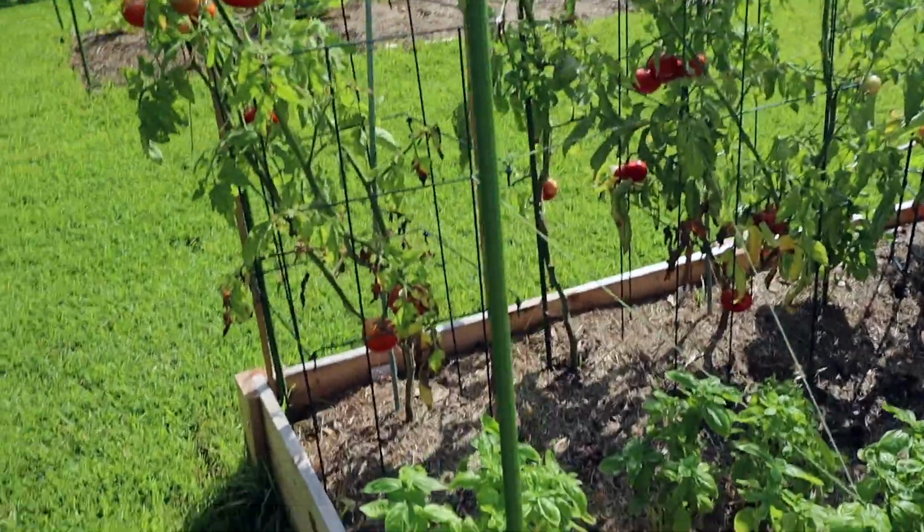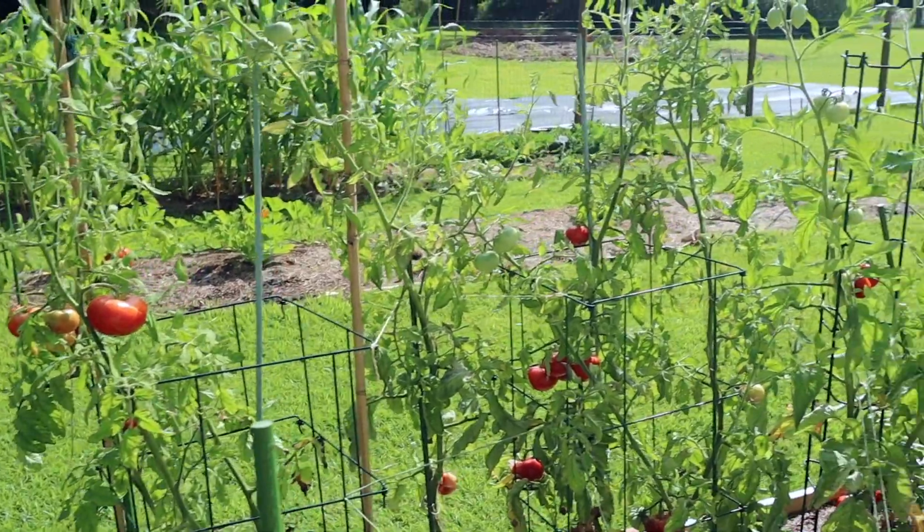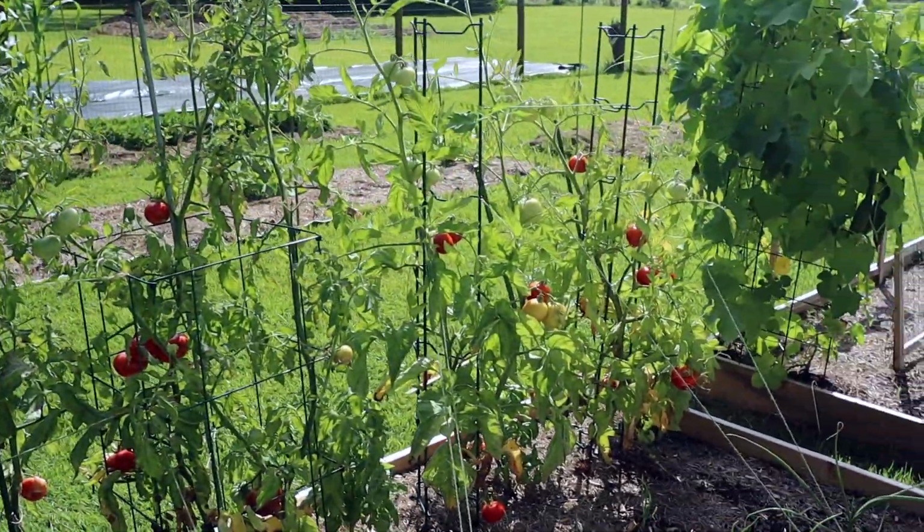So I want to take you around to the garden. We'll look at a few things and maybe do some work and tidy up after the storm. I'm going to start here in the tomato garden. And the tomatoes, for the most part, look okay.